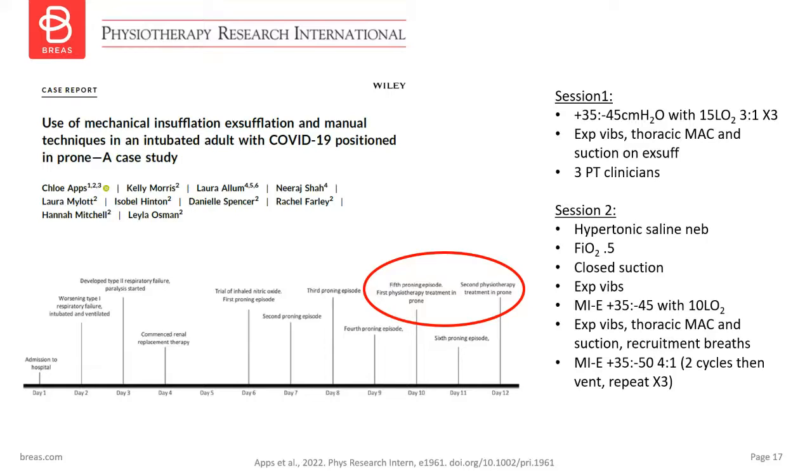Interestingly, the authors have also commented that it took 3 physiotherapists or 3 clinicians to treat this patient. And that again is really important. Implementing MIE in this patient group on ICU is more than a device. You need to think about how many clinicians you need to safely and effectively implement it also. So moving on to their session 2 treatment, which again is a couple of days later.